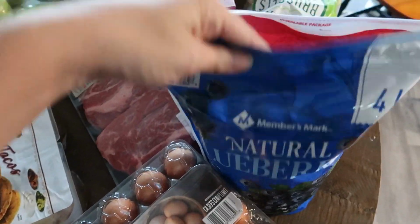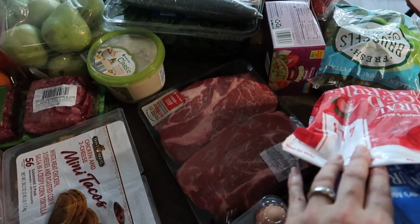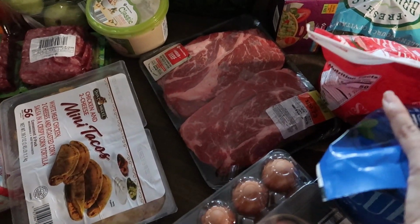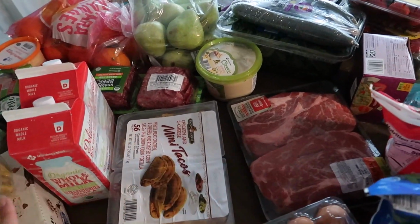So then we have some frozen blueberries, frozen strawberries, because we have a daily smoothie right now. It's just been necessary in the afternoons to curb hunger before dinner. And that is everything that is over here in the cold section, I believe.